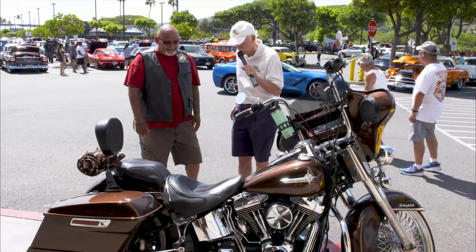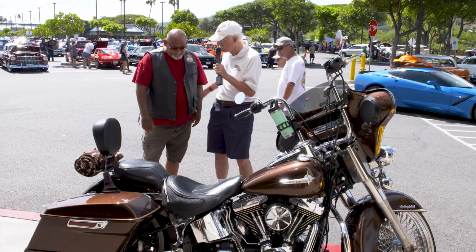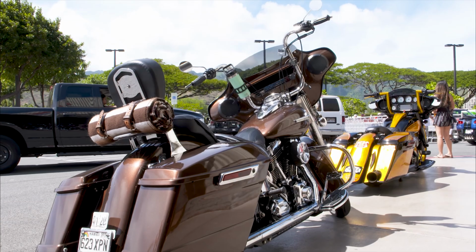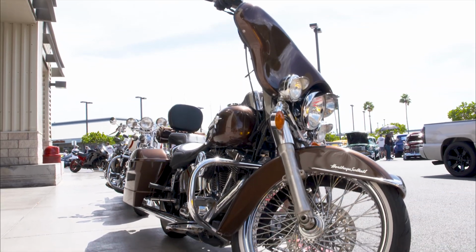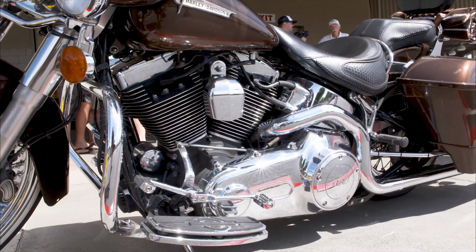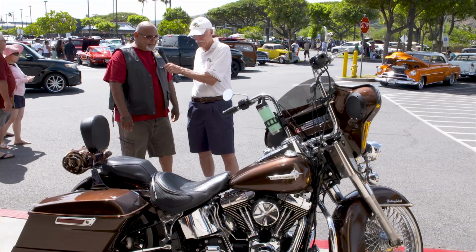Besides all the cars, there are also some motorcycles, and this one attracted my attention, and Matt's going to tell us a little bit about it. Hello, it's a 2015 Harley Softail Heritage. The paint job is a 2014 Toyota Sequoia Brown. Okay, kind of unusual. Yeah, my dad's a retired Toyota mechanic, so yeah.